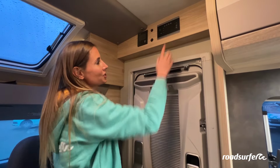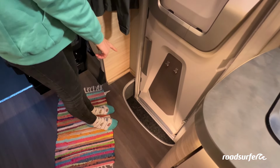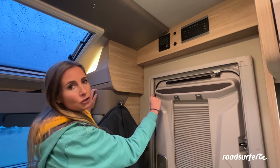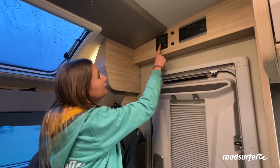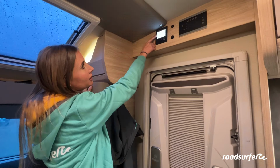There is an additional light up here. When it is turned on, then the electric step will light up, which is very convenient if you have to leave the vehicle at night. Then you have an additional computer here. To turn it on, click once on the knob here.